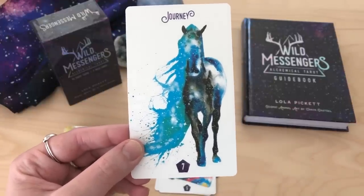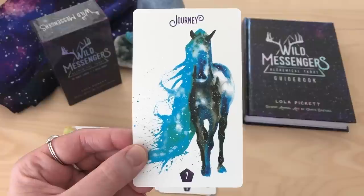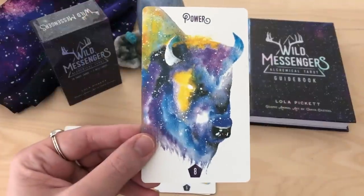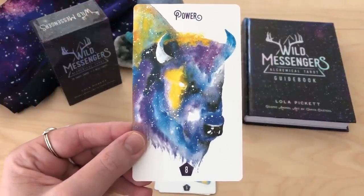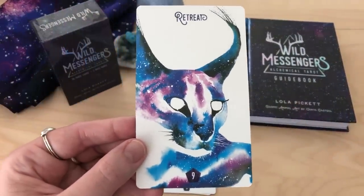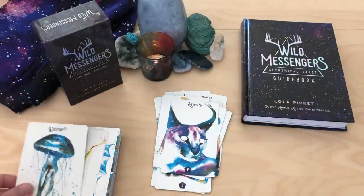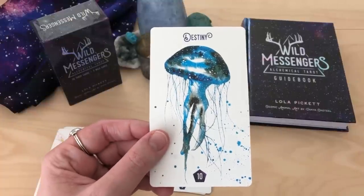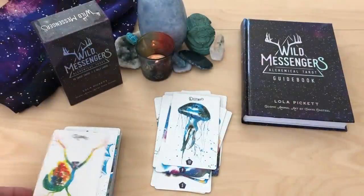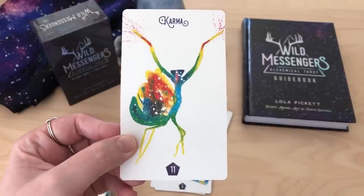But we have the Horse, which of course, we have Sphinxes pulling the Chariot in the Rider-Waite-Smith, but in a lot of Chariot cards, we do see the Horse. Power as a Buffalo. Lynx, Retreat. If I'm getting the animals wrong, do bear with me. Oh, Destiny is a Jellyfish floating around with the currents. That's the Wheel of Fortune. Karma. Praying Mantis.